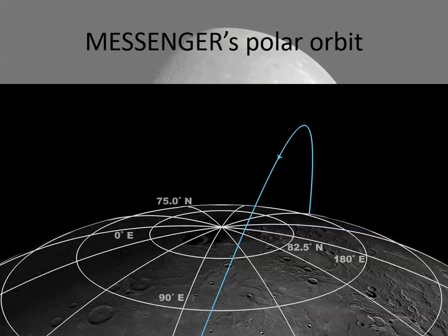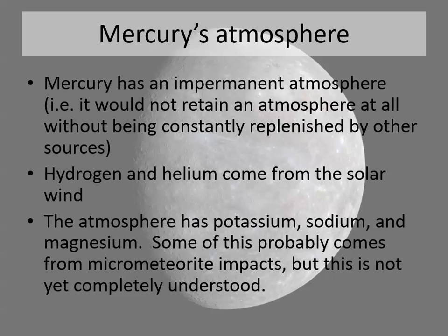Of course, you don't get that at the equatorial latitudes because when Mercury rotates, the sunlight will get to the bottom of those craters and it will sublimate everything there, turning it from solid to gas, unless it has a melting or boiling point that is a good bit higher than the temperatures that you get there.